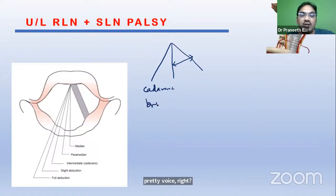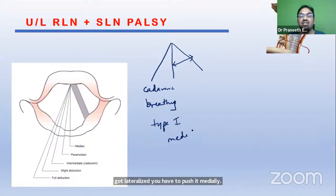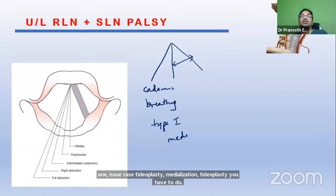And what needs to be done here? As the vocal cord has got lateralized, you have to push it medially. Type 1 thyroplasty, medialization thyroplasty, you have to do. Clear? So this is about unilateral palsy.